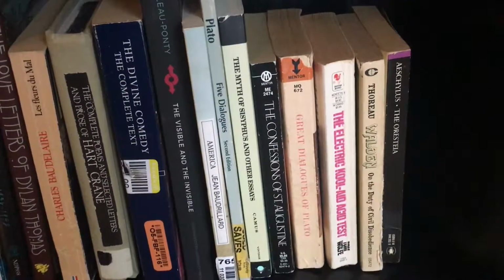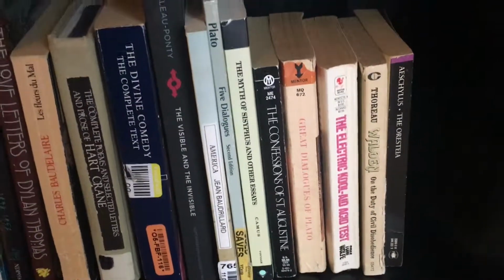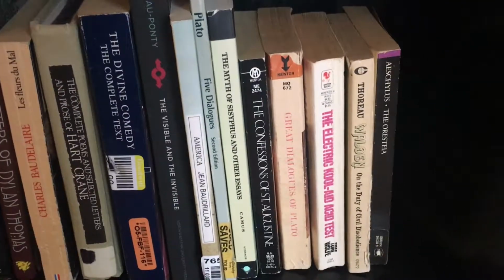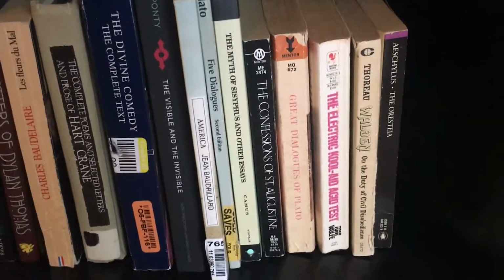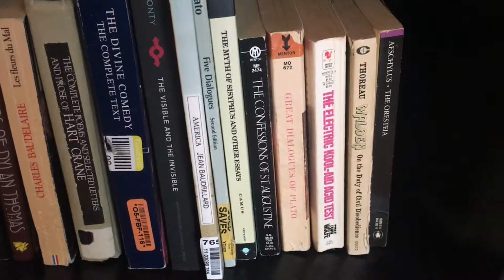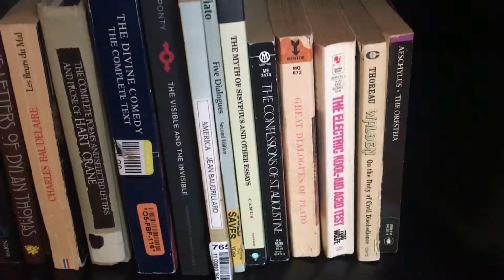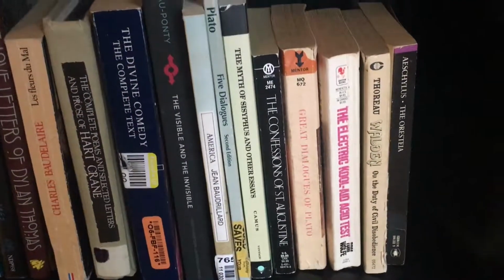And I've got the Confessions of St. Augustine, The Great Dialogues of Plato, The Electric Kool-Aid Acid Test by Tom Wolfe. I've got Walden and On the Duty of Civil Disobedience by Henry David Thoreau. And I've got the Oresteia by Aeschylus.